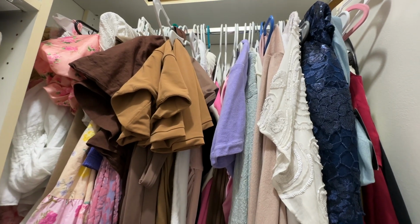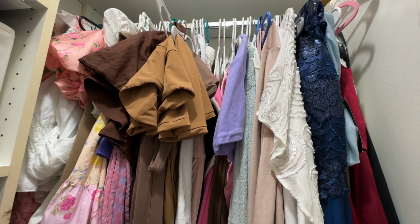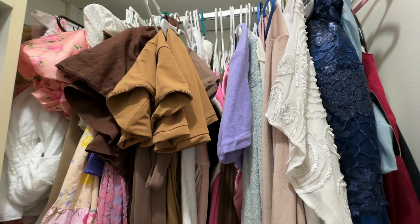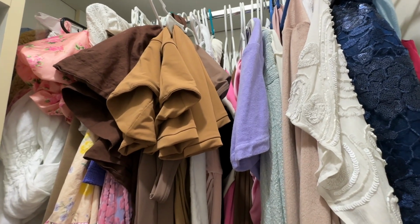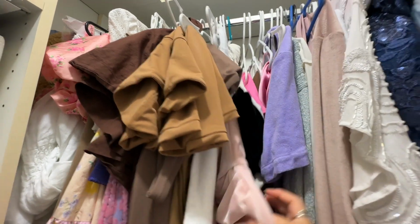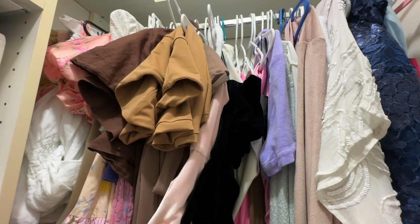Okay, so we are on my phone because my camera died and I really want to get through this. So this is another angle for you guys. I feel like you guys probably can already tell that when I love a dress, I want to own all of them, because I own 2 of these and I don't need them.